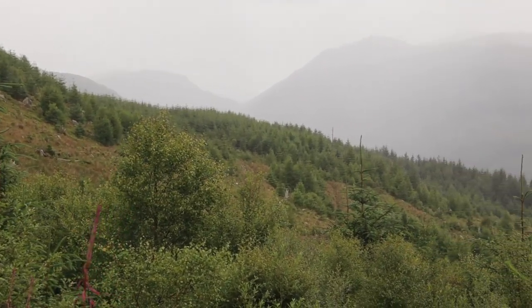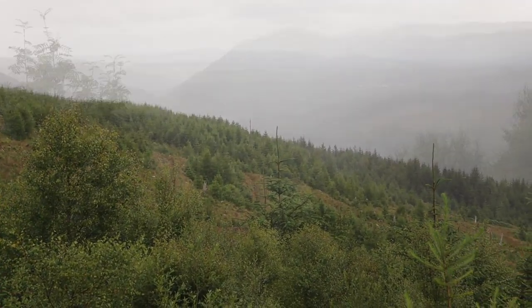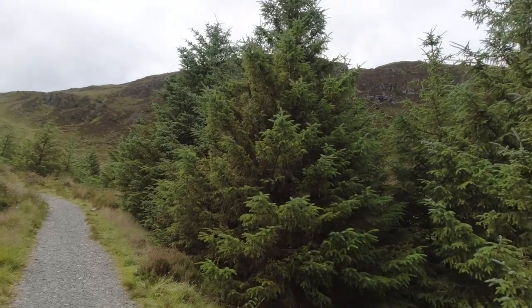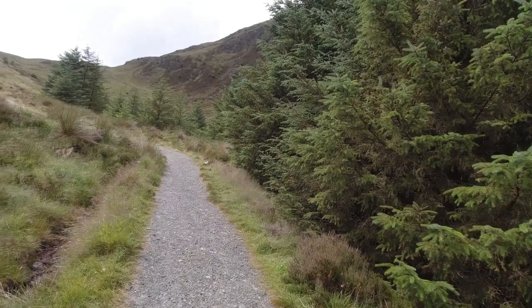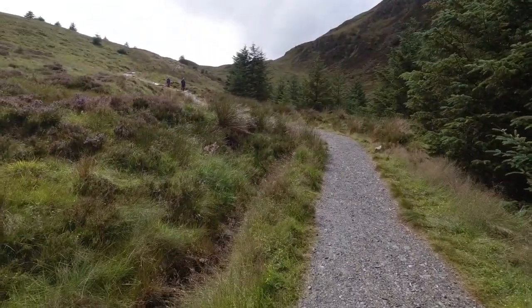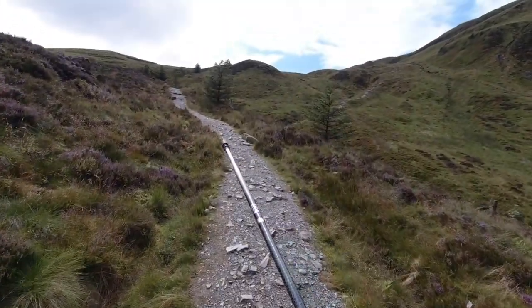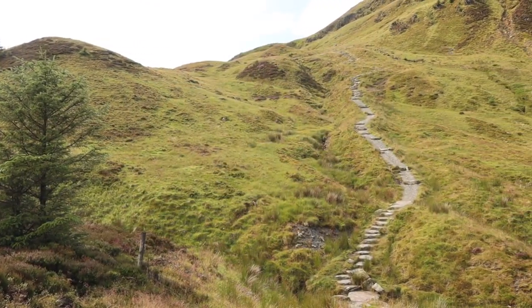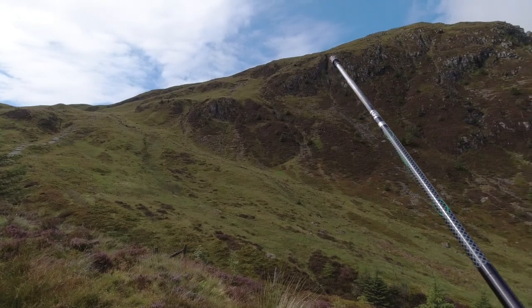Raining over there. Whoops. As we climbed higher, the weather attempted to move in, but never really intensified to anything more than a few heavy droplets. You can see the path here, nice and clear, just heading up the side, and then we'll head on up.